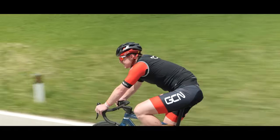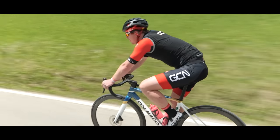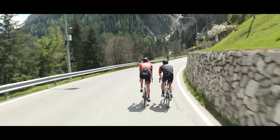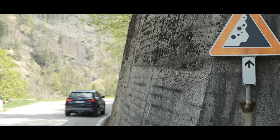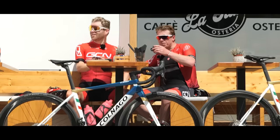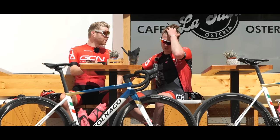Back into the valley. And oh my gosh, the temperature has got a lot warmer. It's amazing the difference. It's about 28 degrees. All right. Oh, that tastes so good. We've finally found a cafe.